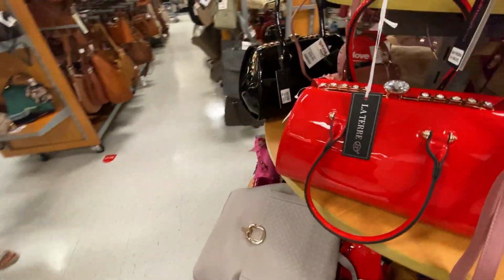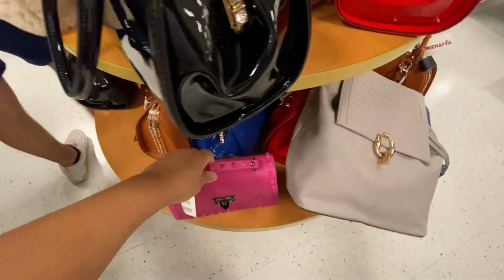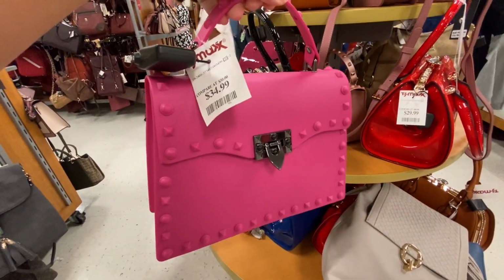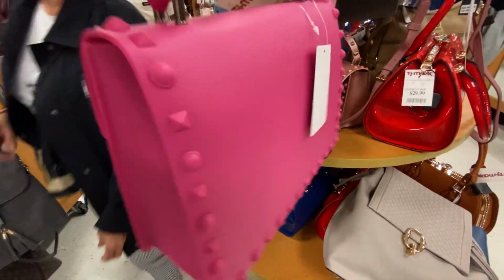$19.99. Here we have this red bag and, you know, that same design that we've been seeing. Ooh, down here, there's this cute crossbody for just $24.99. It's a nice pink.